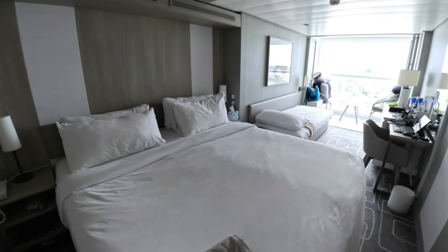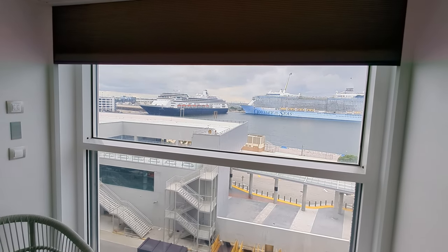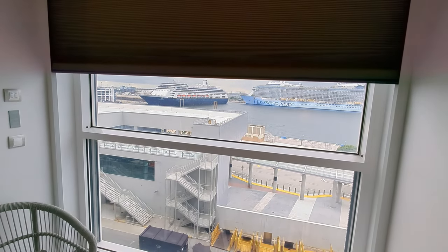It was modern, spacious, and smartly designed. It was definitely one of the best balcony cabins we stayed in.